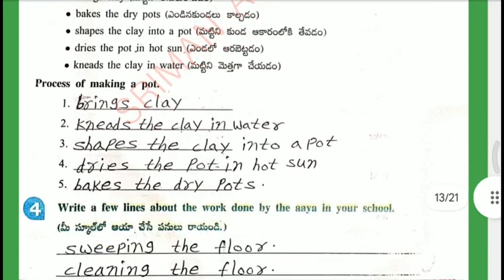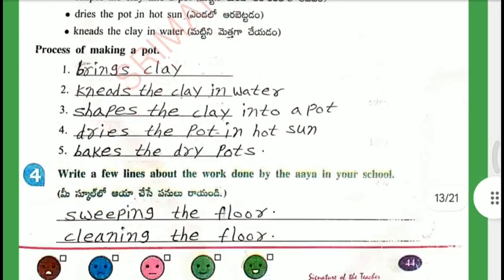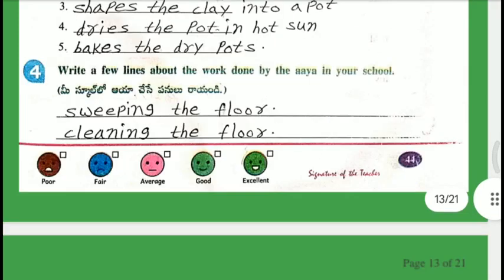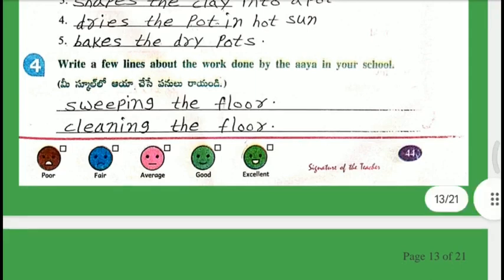Process of making a pot. Bring clay. Knead the clay in water, shape the clay into a pot, dry the pot in the hot sun, and bake the dry pots. Write a few lines about the work done by the Aya in your school. Sweeping the floor, cleaning the floor.